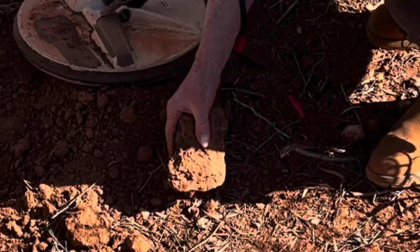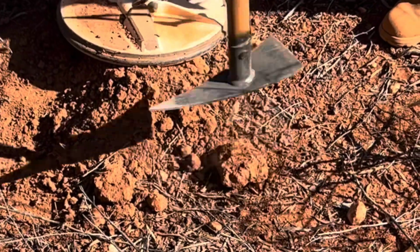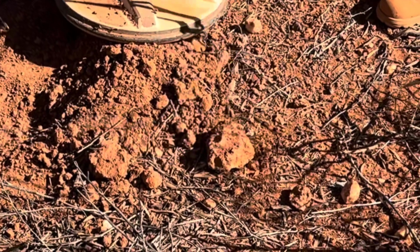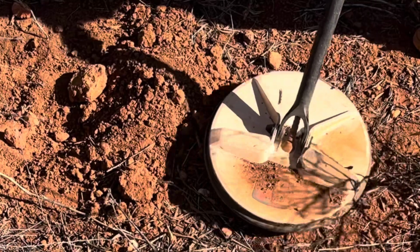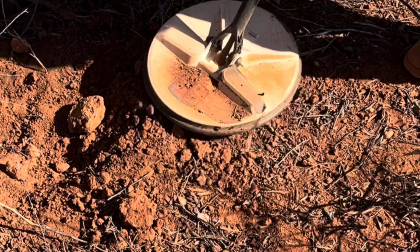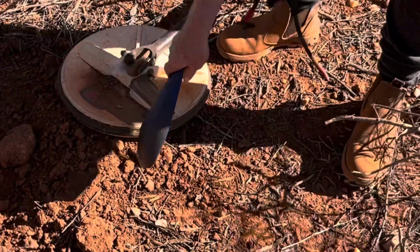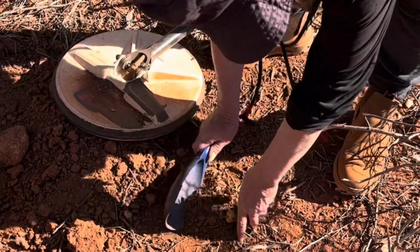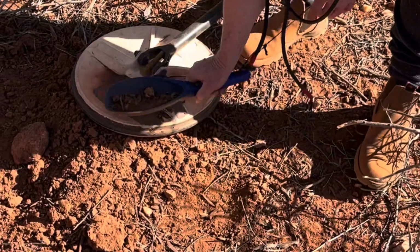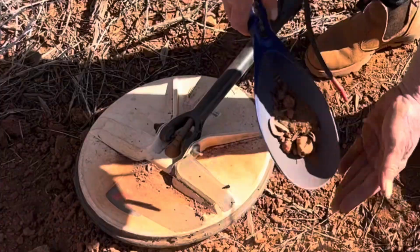Called me over with a huge signal. Hey? But I think it's a bit of rubbish inside that rock. Not a rock, a lump of clay. That sounds like a bloody bit of wire. That's wire for sure.